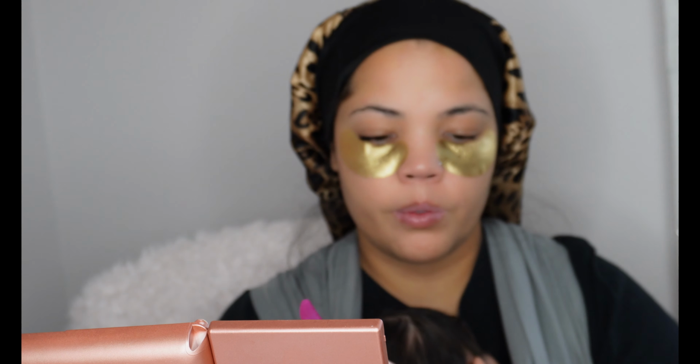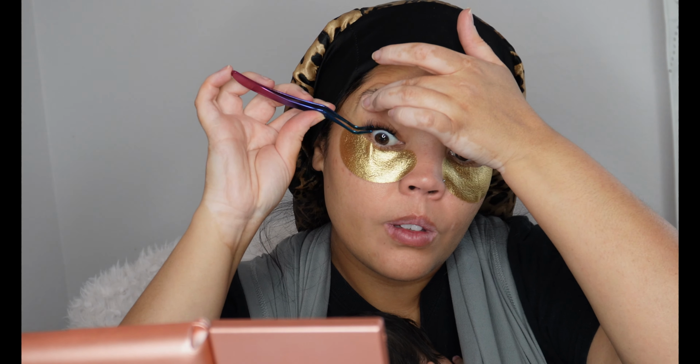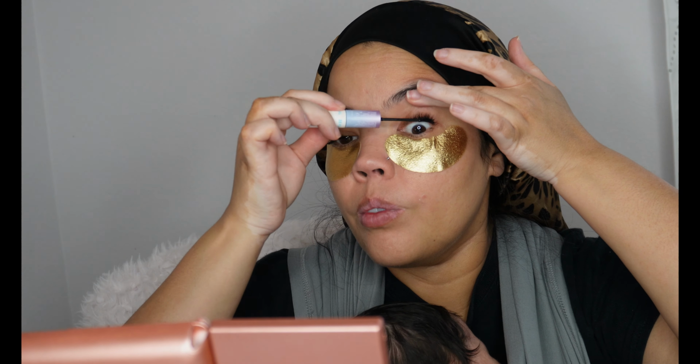I used to do strip lashes pretty much every single day, but since the at-home lash extensions came out, those are honestly the easiest for me to do because they last me. I can get at least 4 to 5 days, just depending. There is an extender that Kiss makes, which I like using when I need them for a little bit longer.